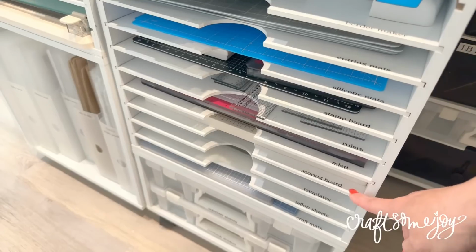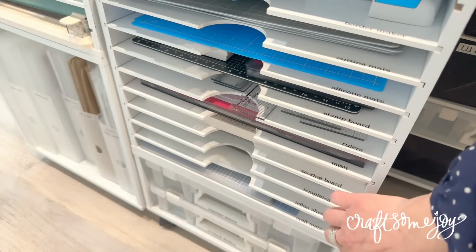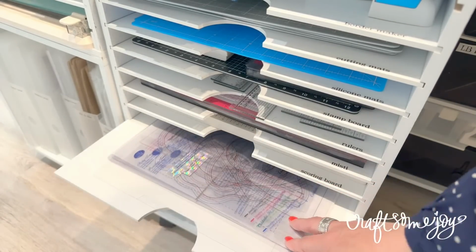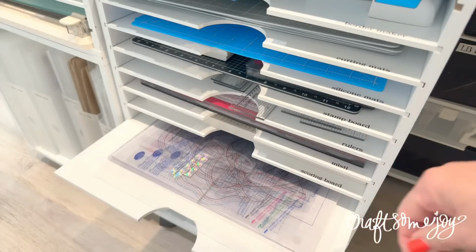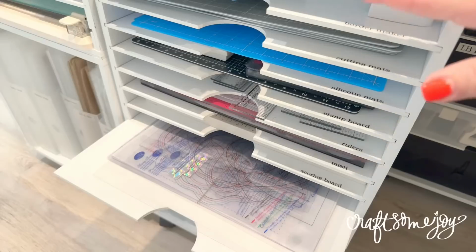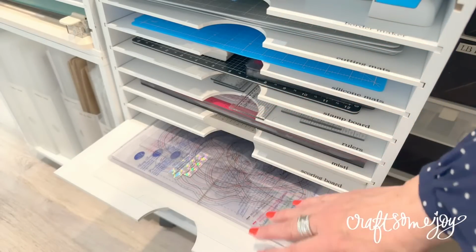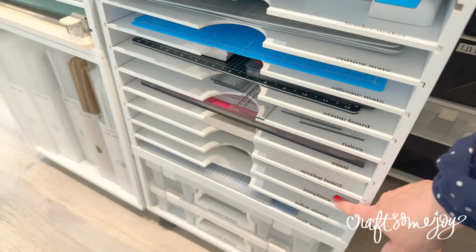We go down and you can see I have my scoring board. I've used that for years. My templates for my cutting system. Sometimes people ask, where do I keep those? I don't use them very much. That's why it goes from most used to less used as we go down. So those are pretty far down.